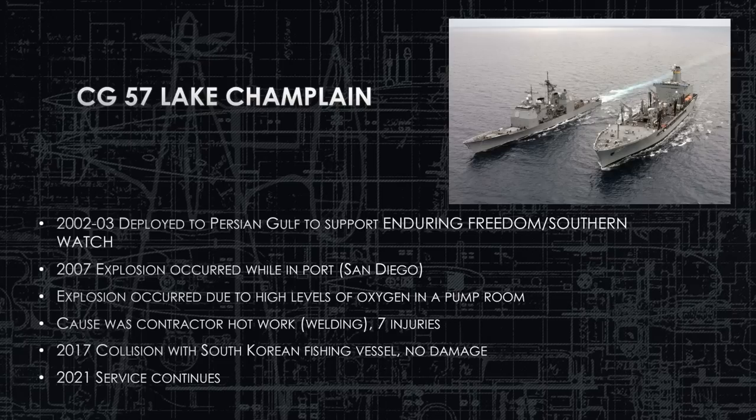The contractor who was paid to go through the spaces daily and do air samples to make sure there was no high levels of toxins or any other chemical, was not doing his job. He was writing down that he was doing it without actually doing it, and it resulted in seven injuries. He was fired.